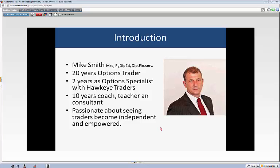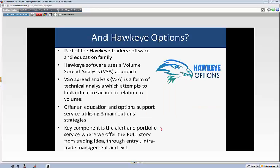In terms of where Hawkeye Options sits, it's part of the Hawkeye Trader software and education family. As has already been suggested, we use a volume spread analysis approach, a VSA approach, which is a form of technical analysis which looks into price action in relation to volume. And really, I'm preaching to the converted in many ways. All of you on here, because you've been linked with Force, know that volume and supply and demand, and being able to see that, is key. That and price are the leading indicators, and to have them as the basis of your decision making is obviously putting you in the best place. We offer an alert and portfolio service, and we trade across 8 different option strategies.